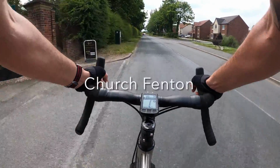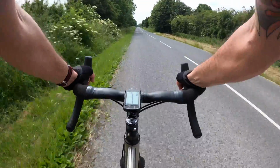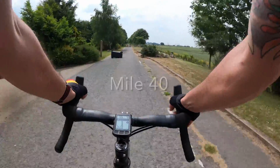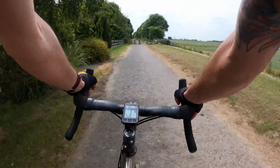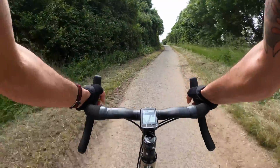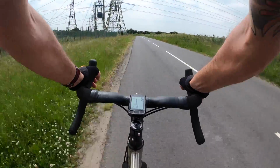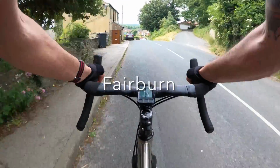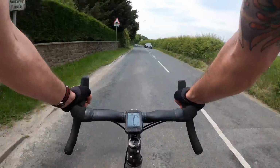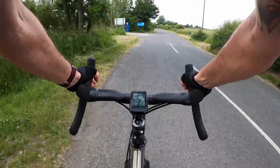That's the old RAF Church Fenton base. Nice long straight road. I think it's about a mile, this one. It's heading towards Sherburn in Elmet. Now then. Passing the entrance to Fairburn Ings.